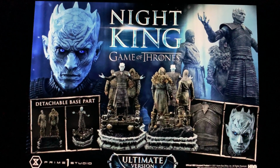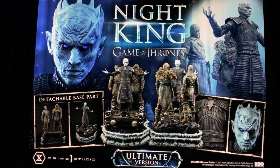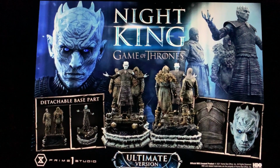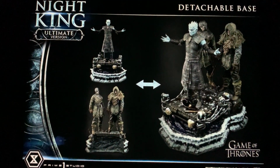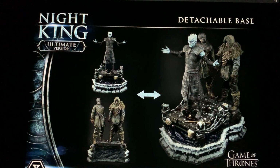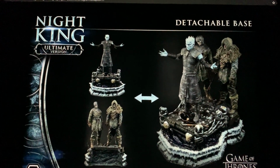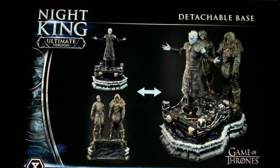I really liked it, and so I'm glad they chose this scene choice. I think it's very fitting. He's at the end of the deck, and then he just rose the dead to join his army, basically. Now, this comes in 2 versions. You have the standard version, which is just the Night King. Then you have the ultimate with a basically detachable base that you would just add to the back part.